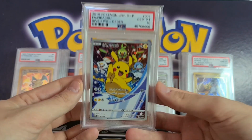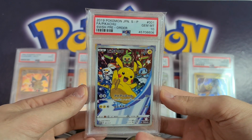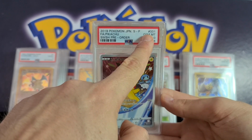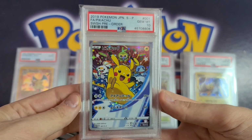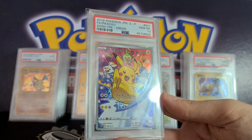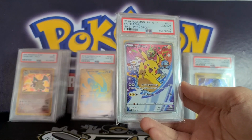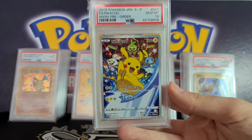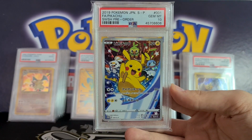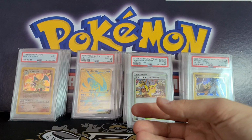Okay, guess what's going in my collection? This one, the beautiful full art Pikachu from Sword and Shield. This was the first ever Sword and Shield promo, and I think it was a Pokemon Center promo. I'm not 100% sure off the top of my head, but I love this card. It will go so nicely along with the other full arts from the start of the blocks. You can also get this card in English from a recent box that came out. I can't remember the exact name of it, but you can get this card in English now as well if you want. Beautiful, beautiful card. Into the collection it goes.